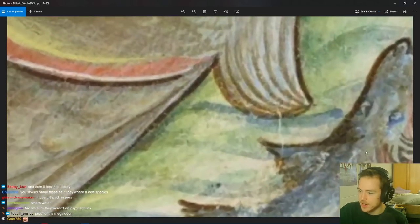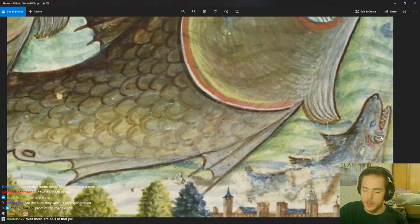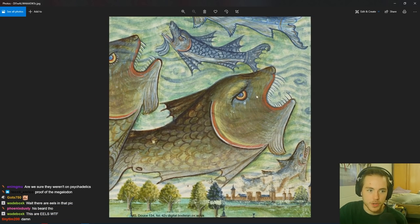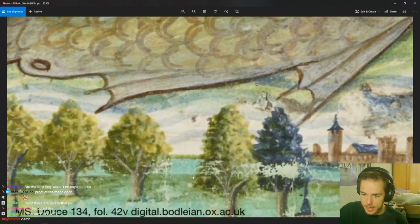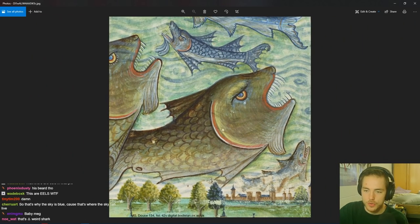This guy looks like none of the rest. This just looks like a shark. This looks like a normal-ass shark with a weird, like, bristle thing here. These guys are all weird. Are these trees underwater? Or are they? No, they are on land, and then the water's over here. I see. So these fish are flying. Perfect.